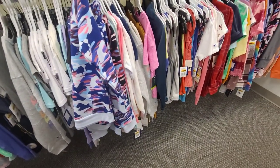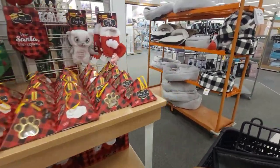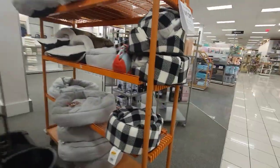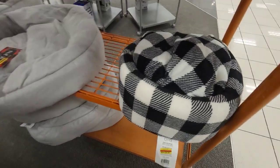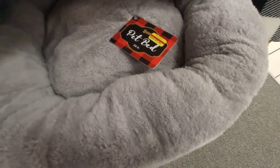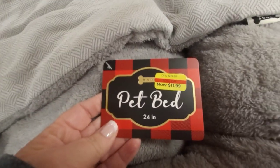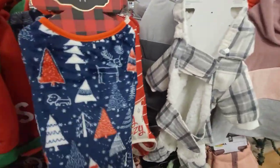So this might have been last summer stuff, but I don't think anything's that different. Christmas stuff, of course, here is on sale also. I checked out these beds for Tucker. He has a bed similar to this that he can snuggle into. This one wasn't any bigger than the ones we had. I would have gotten it for him because for $6, that's a good price.